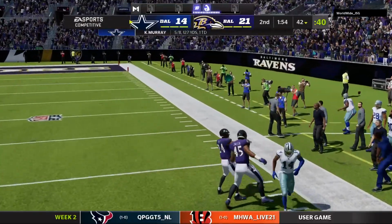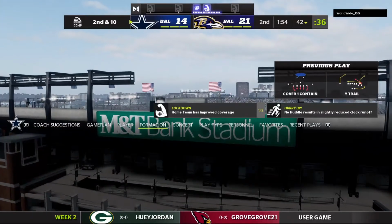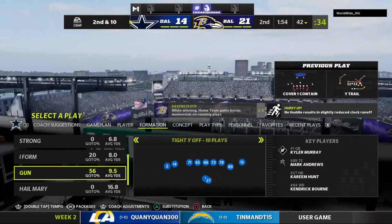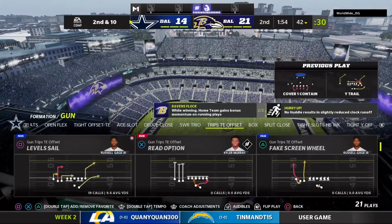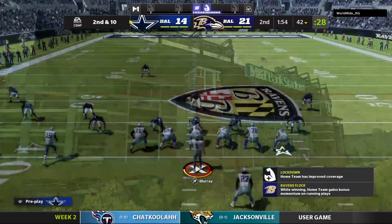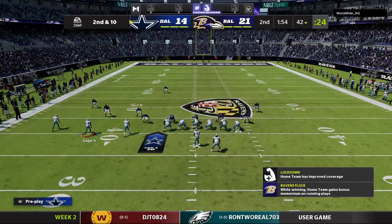And now a throw on 1st down there, but it's incomplete. Had the right idea there, trying to throw it to the sideline, but he led him just a little bit too much, trying to get it out to his receiver. Ends up falling to the ground, incomplete. So now 2nd and 10 after the incompletion on 1st down.